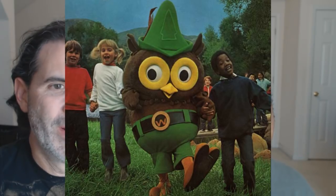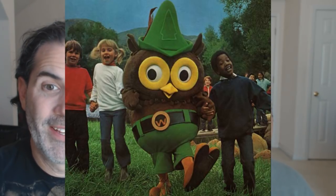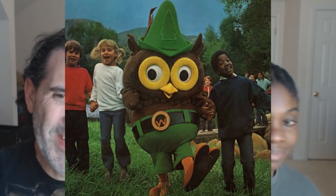And Woodsy Owl. I remember that. Give a hoot, don't pollute. Plant a tree today. Woodsy Owl would be cool.